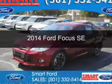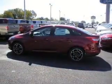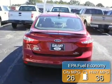This is a new 2014 Ford Focus. It's powered by front-wheel drive, a 2-liter 4-cylinder engine, and a 6-speed automatic transmission. Great fuel efficiency saves you money by requiring fewer trips to the gas station.